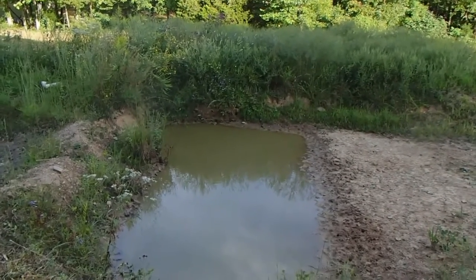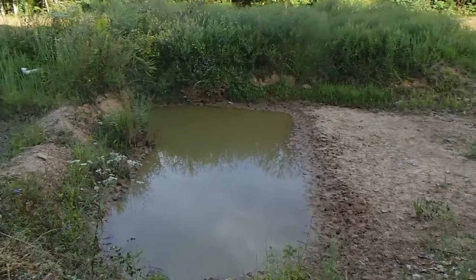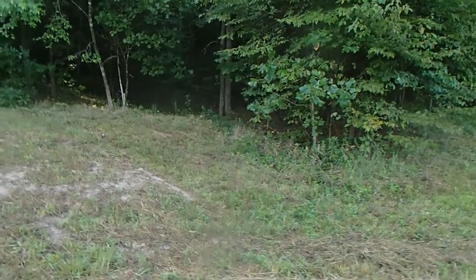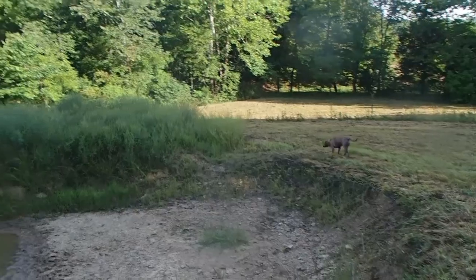Now when the weather's not dry, this will fill up with water. But it's been extremely dry this year, so it's very low. Now this will be fueled by mountain runoff. You see this little area here? The water runs down the hill and it will fill up the pond right here. And as long as we have wet weather, we'll have water in the pond.